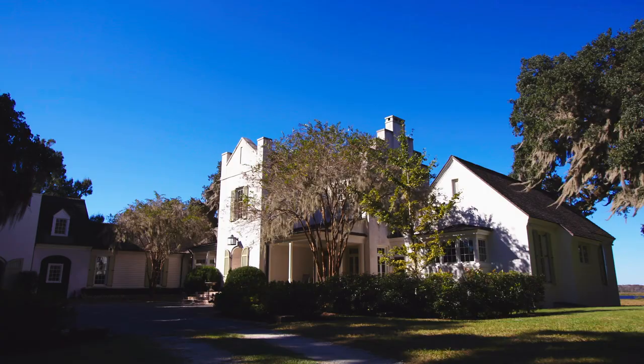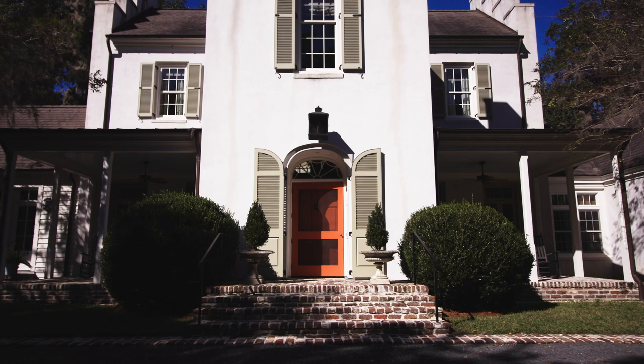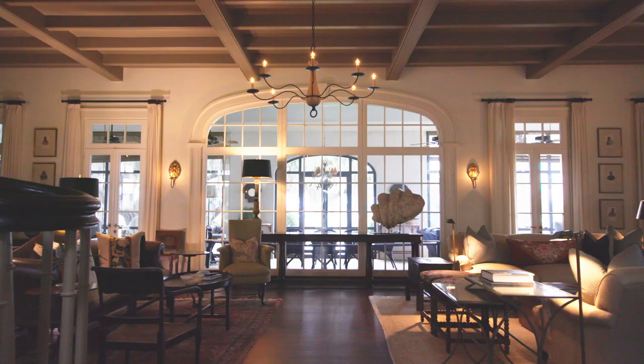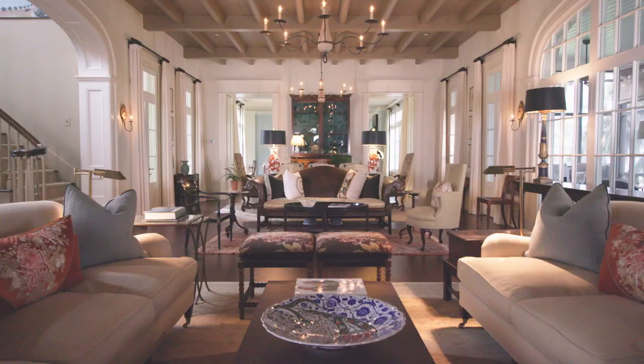When designing this house, I took a lot of those cues to give this house a real sense of place. Emulated a hunting lodge, something that you would have seen on the coast. This main room is always animated by light coming from all directions, which makes it a magical space all during the day.